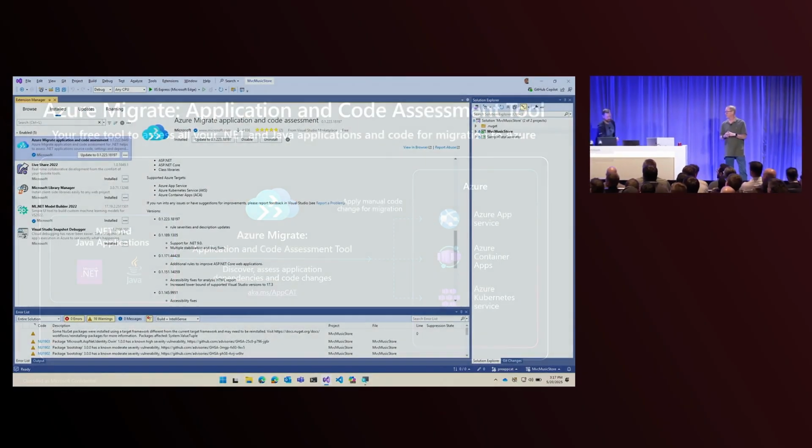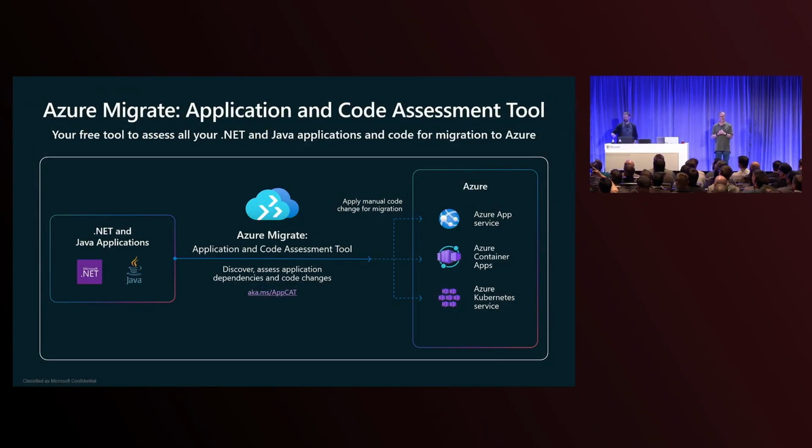Go back to the slide for a second. That's the Azure Migrate Application Code Assessment Tool. Oh my God, that's a mouthful. Has anybody in the room used this tool?